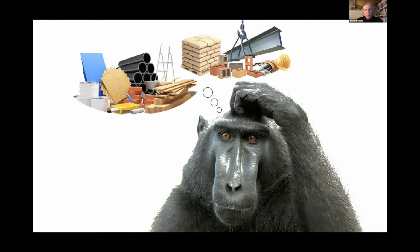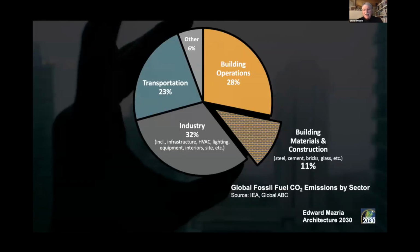Well, this is the way we have basically seen how emissions are apportioned, emissions and energy consumption. Building operations responsible for about 28% of all emissions. And then we have industry. In industry, we have it divided into two parts. One is building construction, which is essentially core and shell. That's all the steel, cement, bricks, glass, roofing. The entire core and shell of a building is responsible for about 11%. And then everything else falls into that 32%.